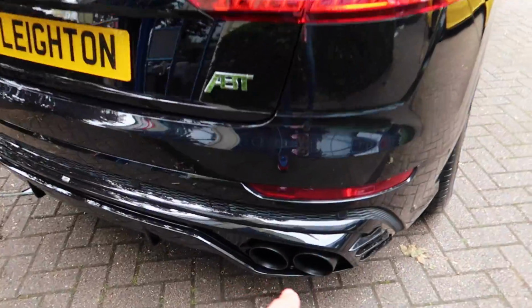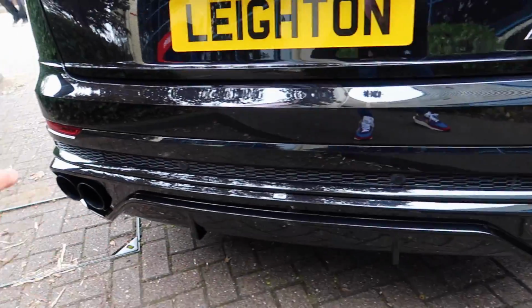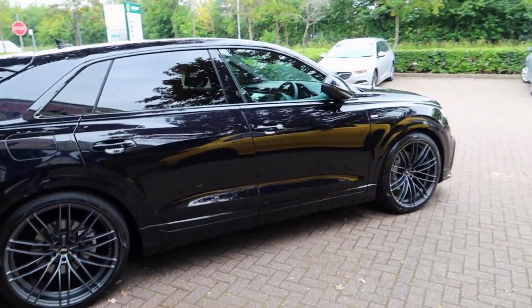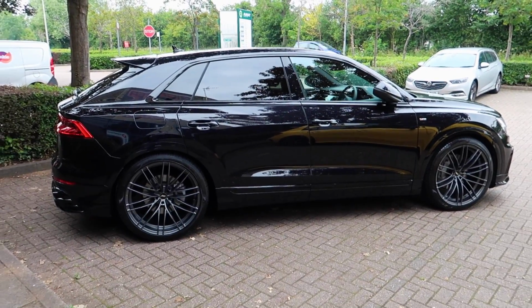And then what you have down here as well, you just have the bigger kind of exhaust tips, diffuser, etc. You can see ABT is just down there. And then if you walk down this way, you can just see more of what is going on as well. If you look at it from there, I mean, that just does look very, very cool.